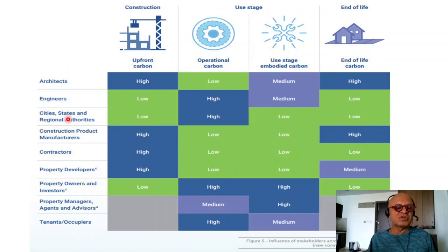So how do people contribute to these various carbons? Architects tend to be high on upfront carbon but reduce operational carbon, and use stage embodied carbon is medium, end of life carbon is high. So you can see where net zero principles have to come in to manage these. Engineers tend to be low on upfront carbon, high in operational, medium in use stage embodied carbon, and end of life carbon used to be low in the way they think about design strategies and building. Cities, states, and regional authorities, when they do public structures, tend to be low in upfront carbon, but operational carbon can be high. Use stage embodied carbon can be low, and end of life carbon can be low.